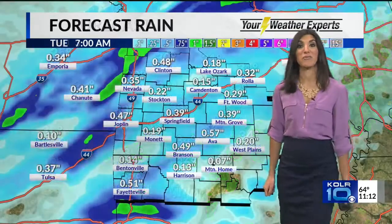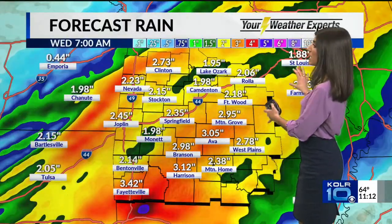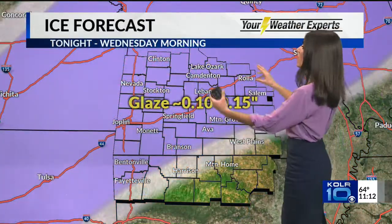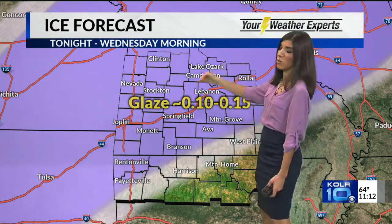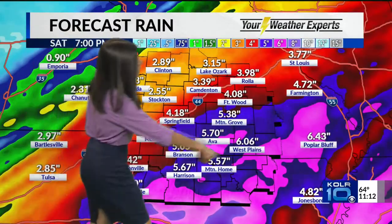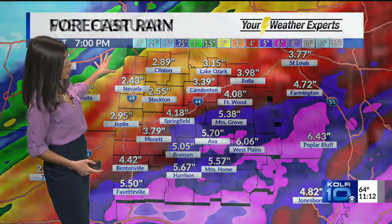I know, pretty active week here in the Ozarks. We've got 2 to 3 inches of rain as we head through the day today. Again, that's where we could see some localized flooding. You want to keep that in mind. The icing is about a glaze to 1/10 of an inch as far as that ice goes. And again, we'll continue to monitor this as that line moves south and east. And then we're not done. Another round of heavy rain by Friday and Saturday. That could put these rain totals for the week at 6 inches for areas south and east, 4 inches around Springfield, and then 3 inches north and west.